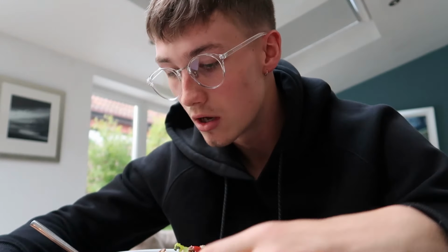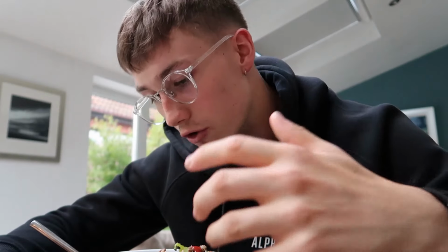But these are the kind of things I do. I have high volume foods. I throw in lots of veg, lots of onions and peppers, lots of broccoli to really boost up my meals and make me a little bit more full than what a normal meal would do. And I also try and utilize my carbs around when I'm training.